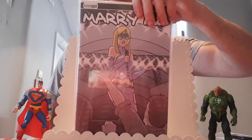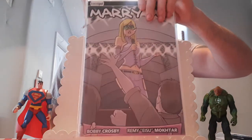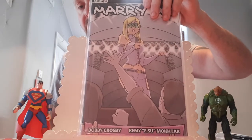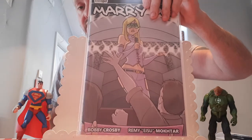The cover is by Remy Izu Mokhtar. There is a preview book of this, because it was a webcomic originally. Then they made a little preview, like an ashcan, I think, that goes for about 70 to £100. Like I say, this book, though, is a £20 plus book now.